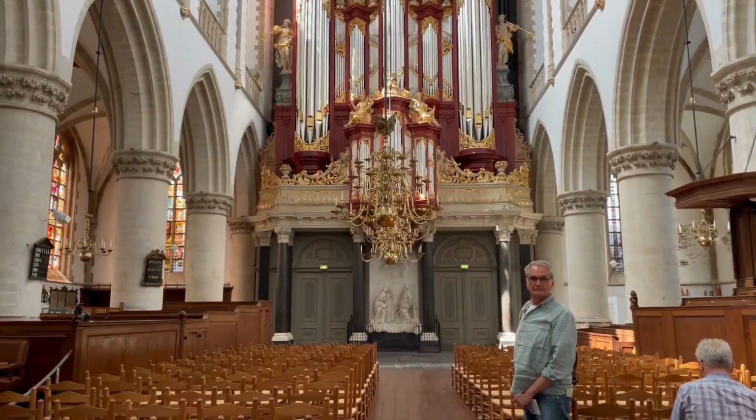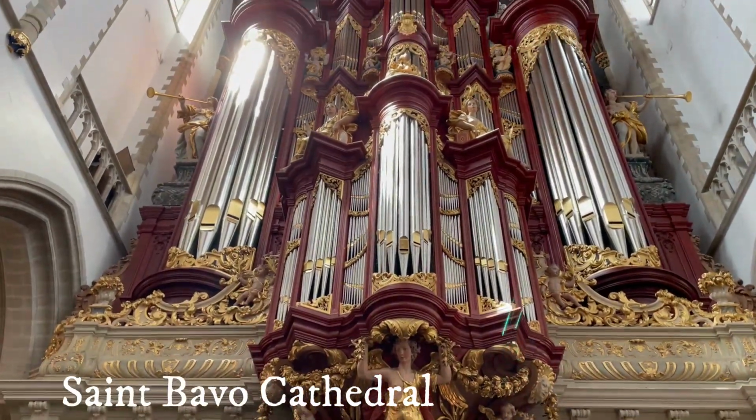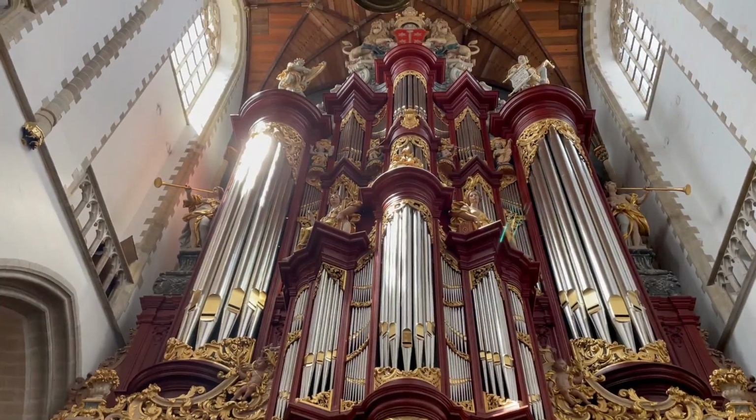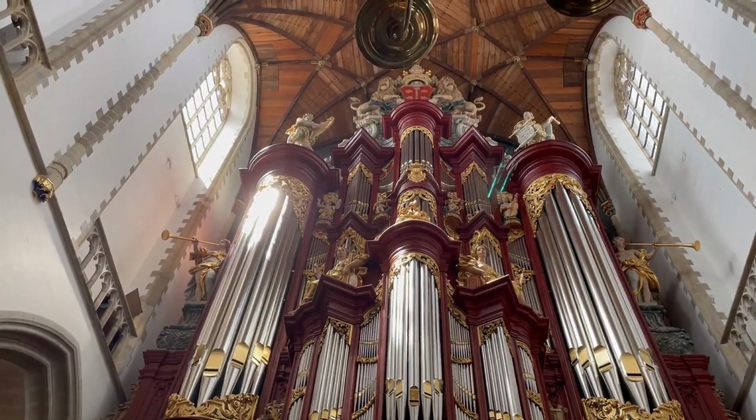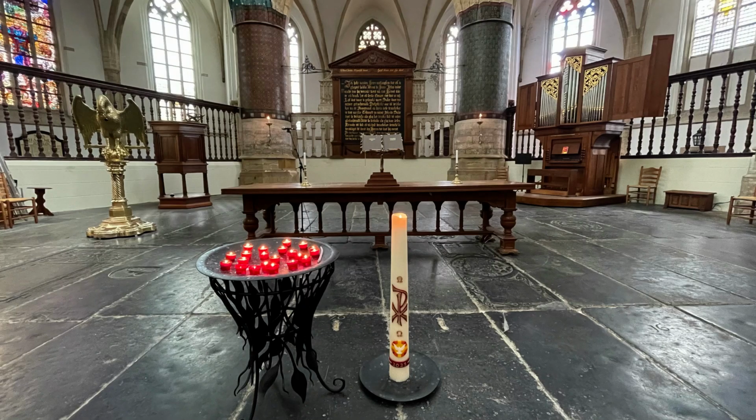In its early days, all the city buildings were made of wood, and fire was a great risk. In 1328, nearly the whole city burnt down. The St. Bavo Kerk was severely damaged, and rebuilding it would take more than 150 years.